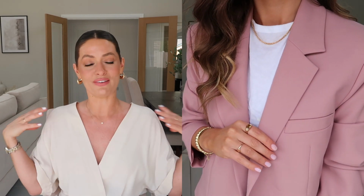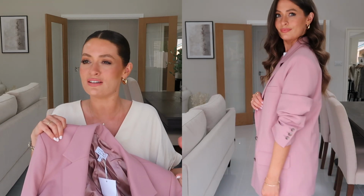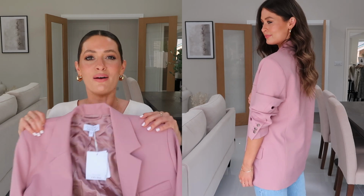And I love how it sits. It's kind of like the shoulders sit out a little bit, and it feels quite cool. I feel cool in it. It's a very cool, like, boyfriend cut, dad style, oversized.